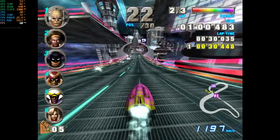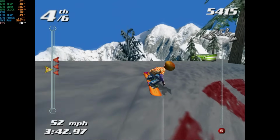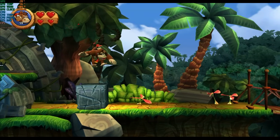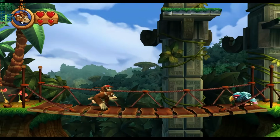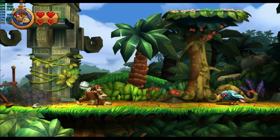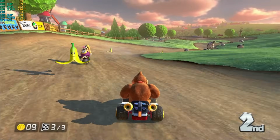A pretty good start. And no problem with PS2. Also upscaled to 1080p, running beautifully. Wii as well. Here's Donkey Kong Country Returns, upscaled to 1080p, and it's running pretty much the same as GameCube. And Wii U worked really good.